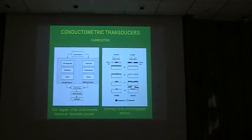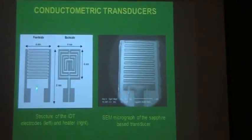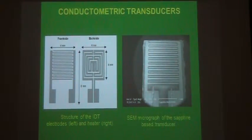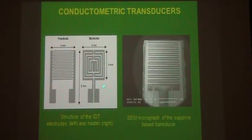So how does it look? Look, this is a conductometric transducer. On top, we have this interdigital comb structure deposited, made from platinum, gold or palladium, depending on the substrates, using a standard microtechnology fabrication process. On the backside, we have a heater. So we can heat the transducer's structure and we can obtain homogeneous distribution of temperature. Why is it so useful? Because we can optimize the operational temperature.